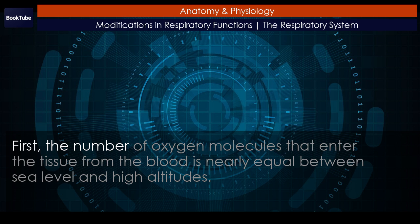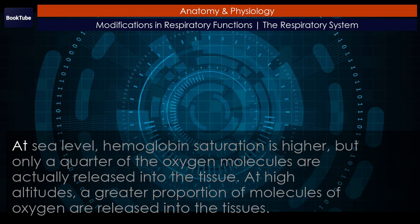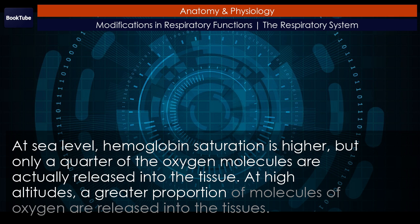First, the number of oxygen molecules that enter the tissue from the blood is nearly equal between sea level and high altitudes. At sea level, hemoglobin saturation is higher, but only a quarter of the oxygen molecules are actually released into the tissue. At high altitudes, a greater proportion of molecules of oxygen are released into the tissues.